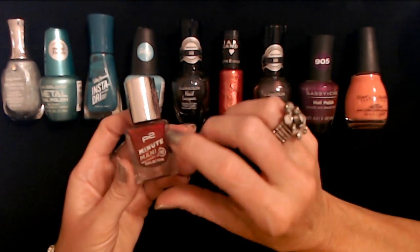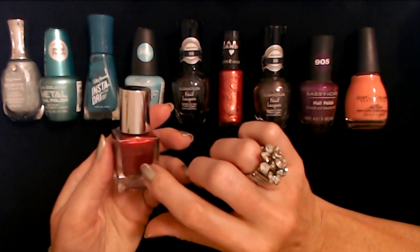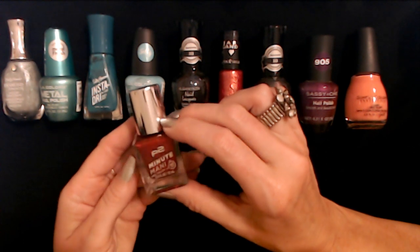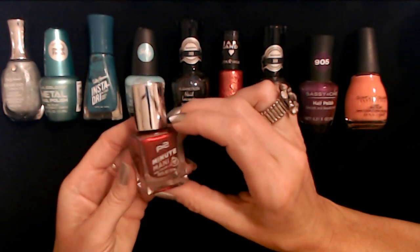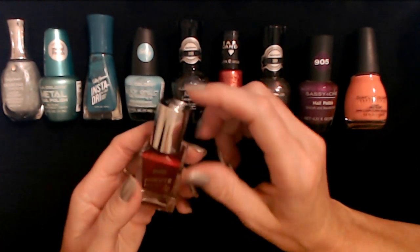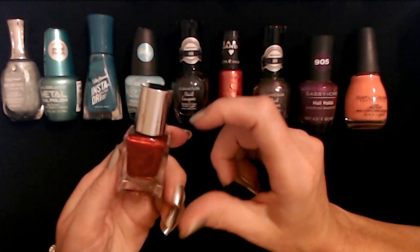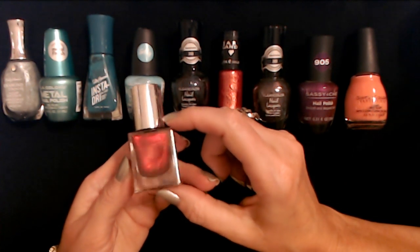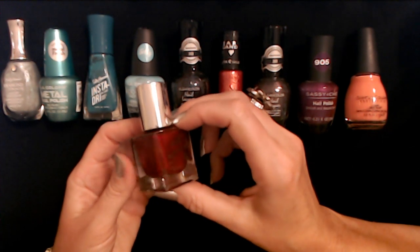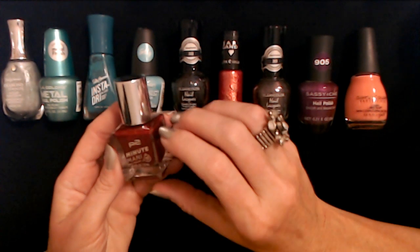And it does dry pretty quickly, but I found that you definitely need 2 coats to make it look like this. If you do just 1 coat, it looks really washed out. And I also found that it chips very easily without a top coat. I did 2 coats and then just skipped the top coat, and it chipped almost immediately. I wasn't even really doing anything, and it still ended up chipping really bad. But I mean, it's a cool color.